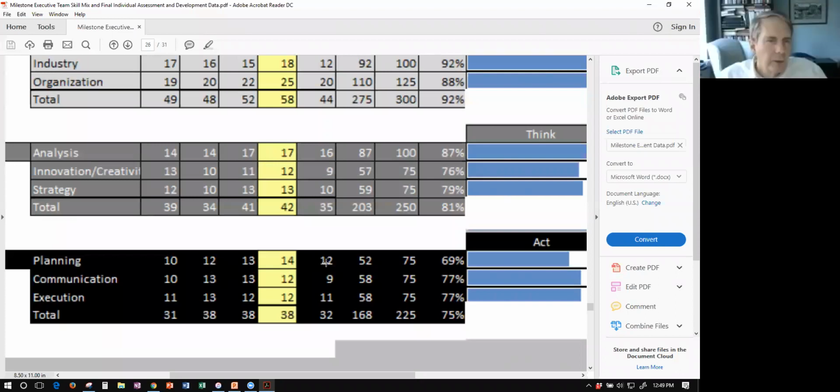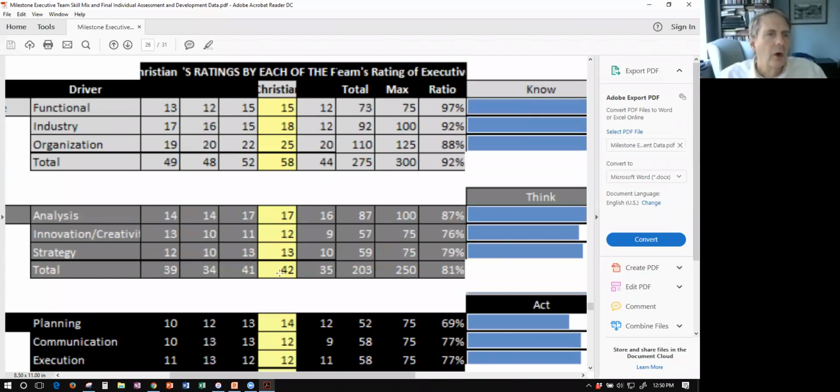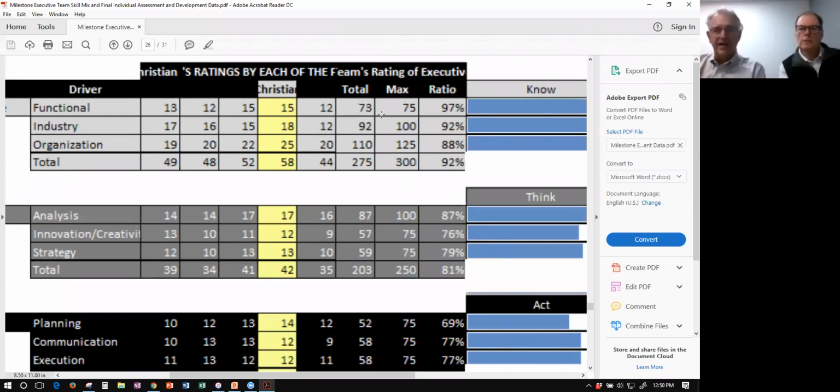Can you scroll up again? I just want to see what those total and noise are. Wait, what is total? It's a sum of all of them. The highest you could possibly have gotten was 75. Oh, okay. He got 73, so that's 97%.